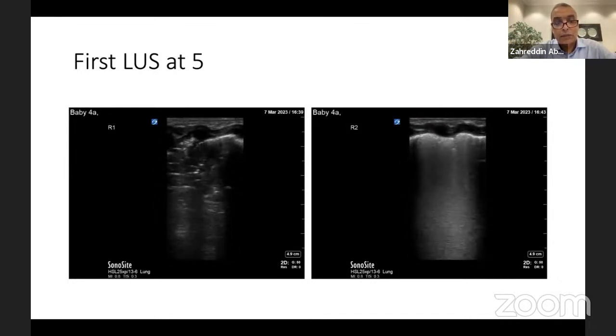She did have a previous history. She's a known case of thrombophilia, so she had one pregnancy loss. During this pregnancy, she was on aspirin and low molecular weight heparin, which was stopped recently, only 2 days prior to delivery.